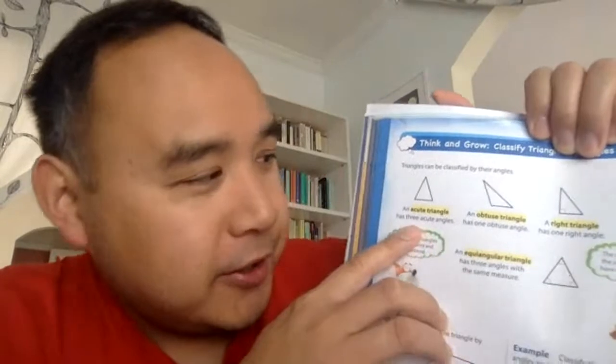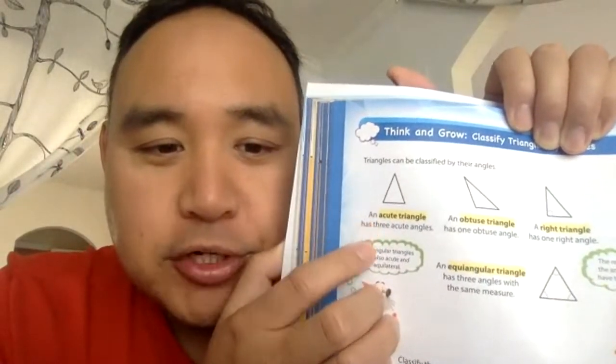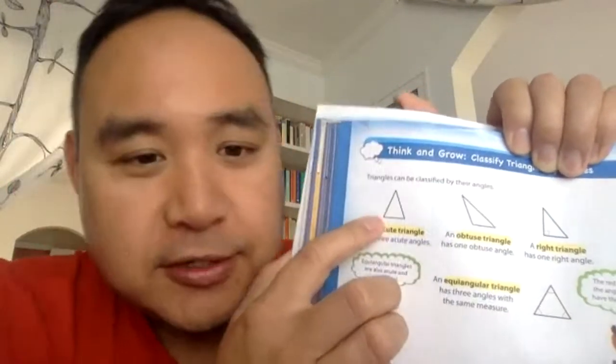So let's take a look. Taking a look at this one right here, it says an acute triangle has three acute angles. If you take a look at the triangle here, I'm going to show you. See the angle here? It's acute, it's acute, it's acute, because it's less than 90 degrees.